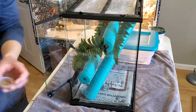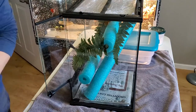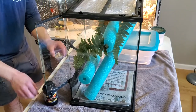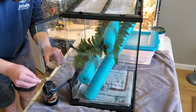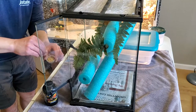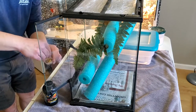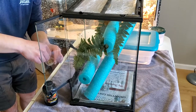So next we'll talk about food. First you want to make sure you use a clean bowl, so go ahead and get that accomplished. There's many different options you can have for gargoyle geckos. My favorite mix is the grubs and fruit because it provides a little bit higher balance of protein to sugar. And it's really popular amongst gargoyle gecko keepers.